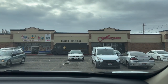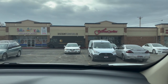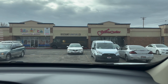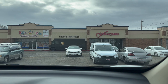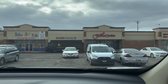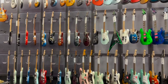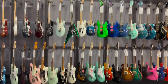Well, guys, we arrived earlier. We thought that they open at 10 o'clock. Evidently, they open at 11, Monday through Saturday, they open 11 o'clock. Well, then we're going to wait till they open up and then we'll take you inside. Come along with us. All right. We are here inside a guitar center.